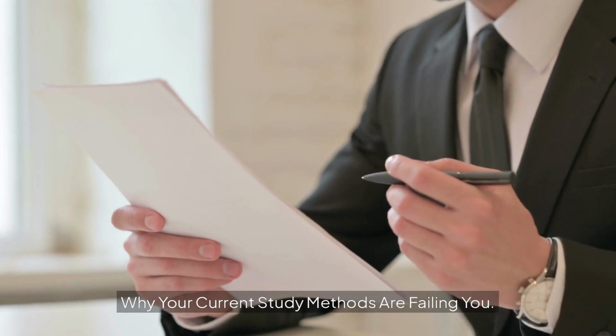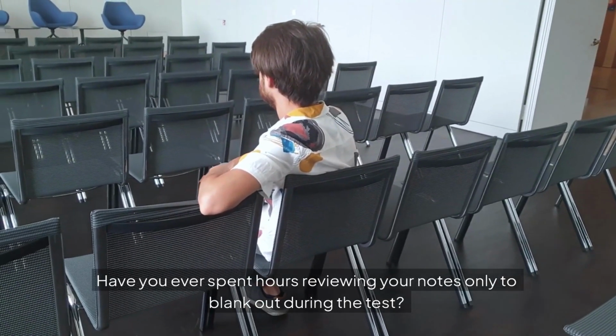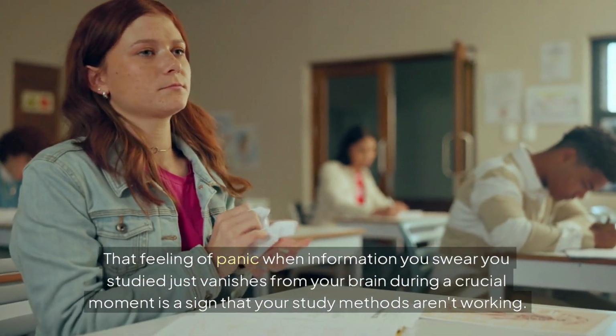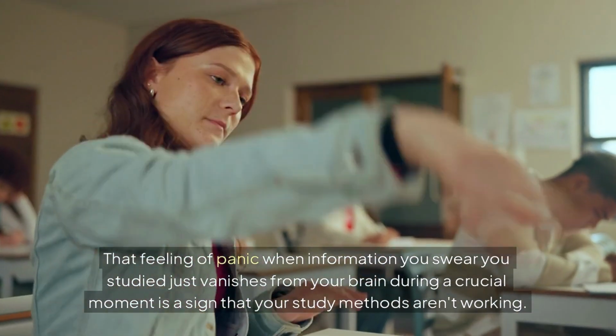Why your current study methods are failing you. Have you ever spent hours reviewing your notes only to blank out during the test? You're not alone. That feeling of panic when information you swear you studied just vanishes from your brain during a crucial moment is a sign that your study methods aren't working.